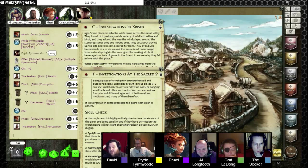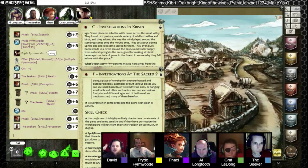But the stones, they seem really old. You know that the small hamlet of Krisen's been here for about 200 years. These stones may be even older than that. I mean, you might be able to tell better during the day.